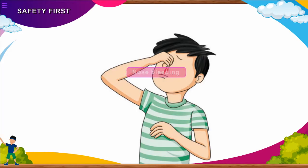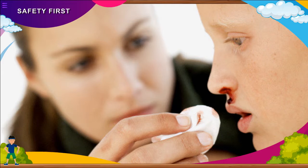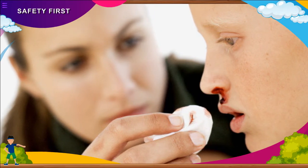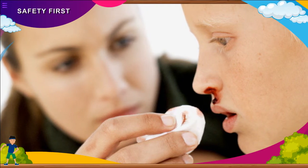Nose bleeding. Nosebleeds commonly occur due to heat. In summer, sometimes the nose of a child starts bleeding. This happens due to the rupturing of walls of the blood vessels in the upper nasal passage.